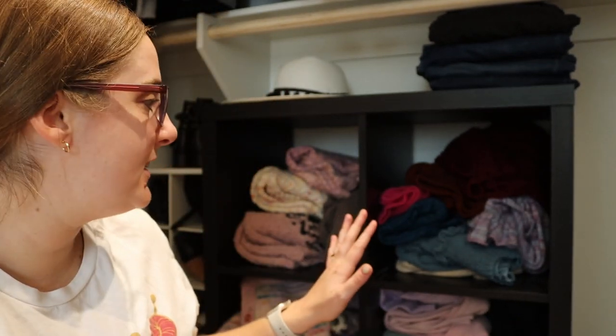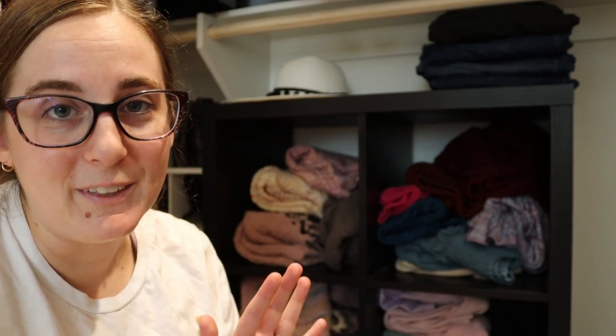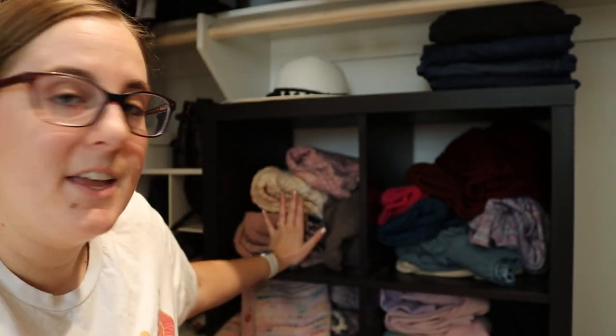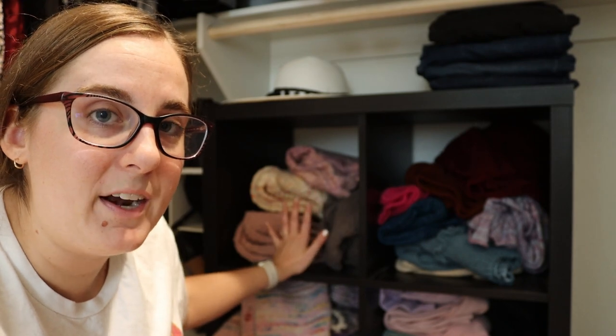So I'm gonna donate a bunch of those, and then I have 1 sweatshirt and 1 sweatpants where the elastic is breaking, so that's how old and dried out they are, so I'm just gonna trash those. But what I've done is, obviously I need to fold these and make them look nice so they don't get all wrinkly, but this will be my summer knits and short sleeve or tank top knits cubby. This one right now is full sweaters, and this one is cardigans.